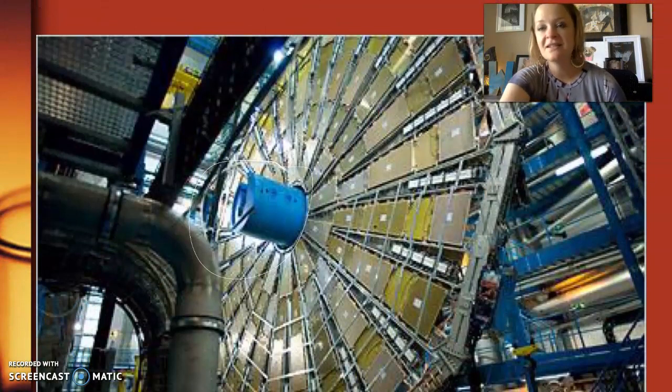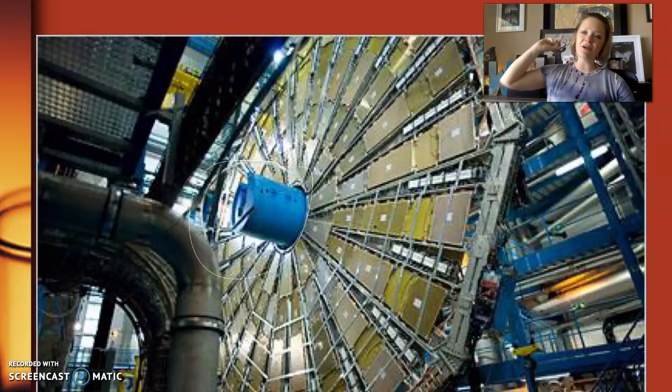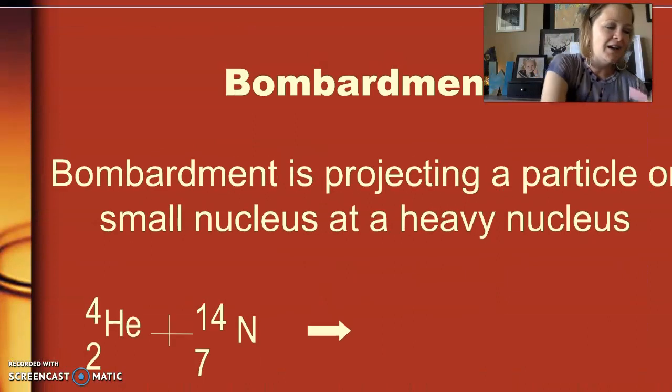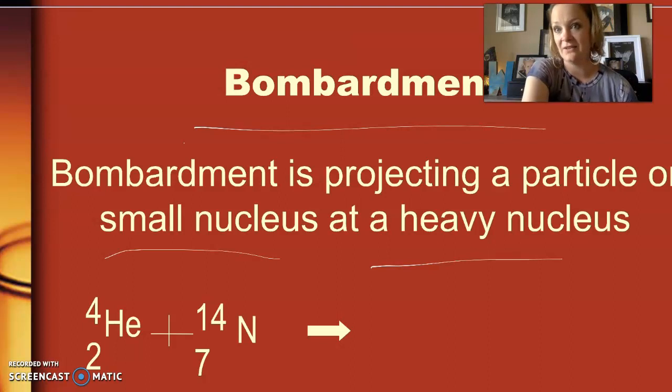This blue tube is what I had shown up here before, and they have it surrounded by tons and tons of magnets, and around those magnets is liquid helium to keep them cool, to keep them from overheating. They get these particles to go super fast, and then they slam them into each other to come up with new particles. They call that bombardment. So transmutation and bombardment is the same type of thing. It's literally just causing a collision where you take something small and hit it into something heavy.